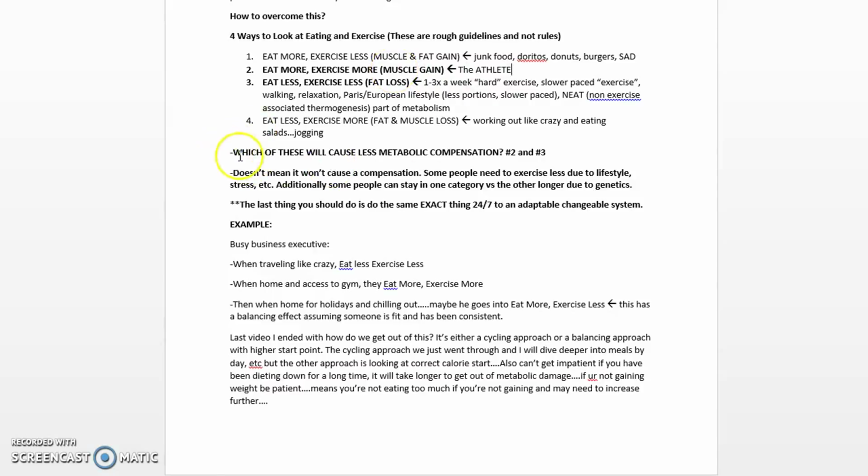So the question becomes, which of these 4 approaches will cause less metabolic compensation? What I mean by that is which approaches are going to cause you to stall less. The answer is number 2 and 3. But again, most people try and do this. If somebody's overweight and eating out of control, 1 is out there as well. But everyone is trying to eat less and exercise more and try to out-exercise either a bad diet or a starvation diet, so they're cycling between 1 and 4. The 2 that do not cause metabolic compensation as much if you cycle them are eat more, exercise more, and eat less, exercise less.